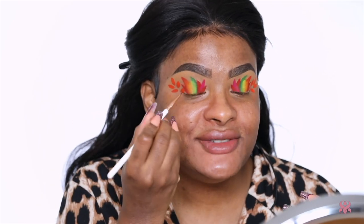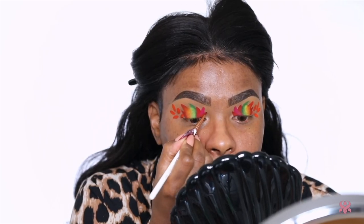I have several colors in front of me, and this is what I'm going to use to go back and do the details. It's already mixed up in here, so once you open it, the color is activated, it's ready to go. I don't have to do much, okay? I'm going to use a little eyeliner brush to do the details. Leaves have those little edges, you get what I'm saying? So that's what's really going to take this look to where I need it to go. And leaves also have those little veins, so I need to do that as well.